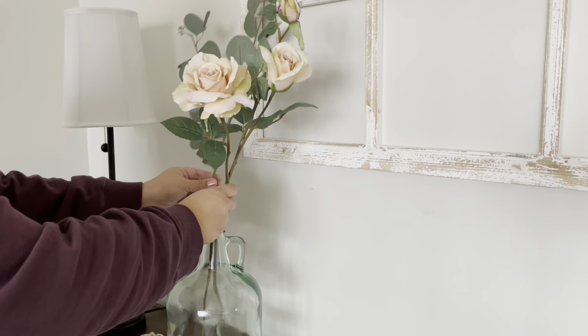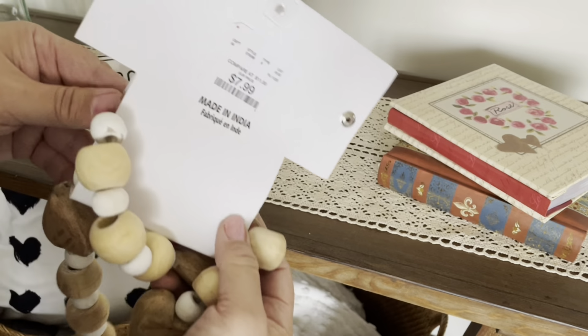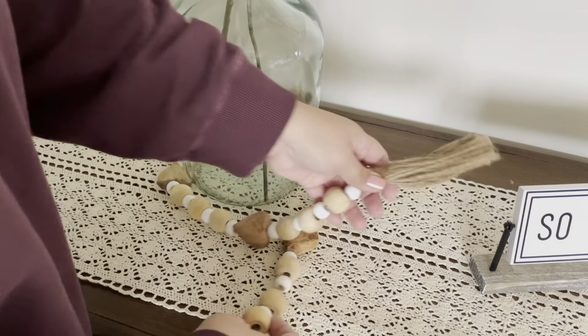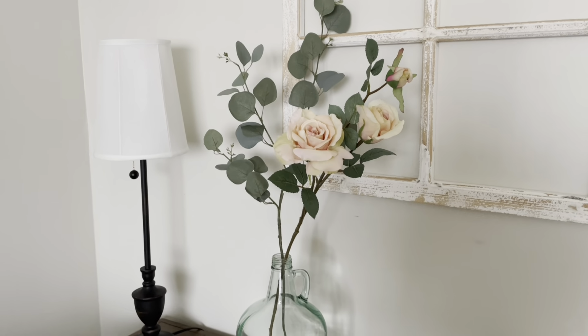But other than that, guys, everything else is A-okay. And we'll deal with what we have to deal with, right? But anyway, we are coming towards the end of the video. As you can see, I am now putting the touches of Valentine's here on this side of the room.